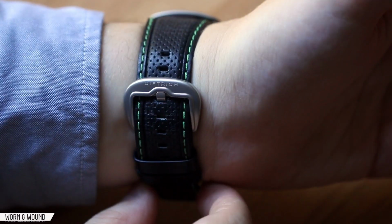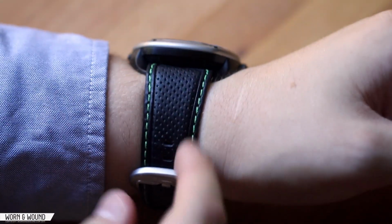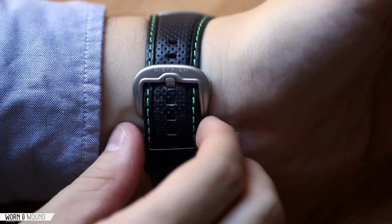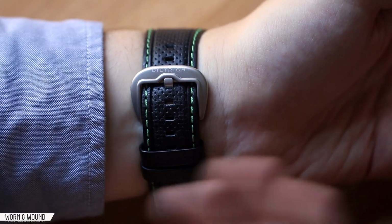So this one has this tapering shape, and it's black perforated leather with this bright green stitching. It's a little on the nose for the watch, but it's a very soft and comfortable strap, so it feels very good. I'm going to take it off quickly. Oh, and before I do, actually, you can see the buckle here, very nicely shaped buckle, unique for the brand too. It just kind of fits in. I'm going to take it off and show you just what it looks like, because the construction is interesting.